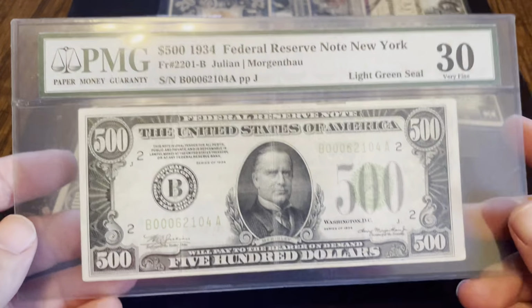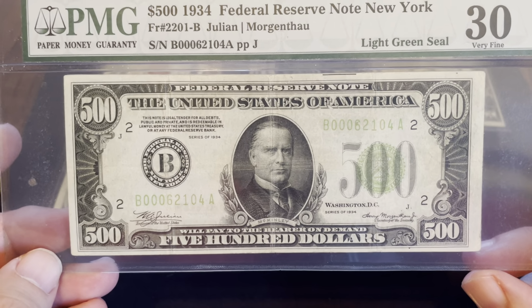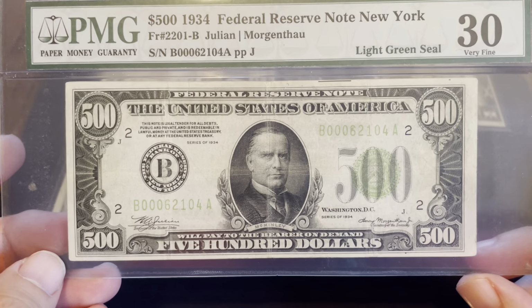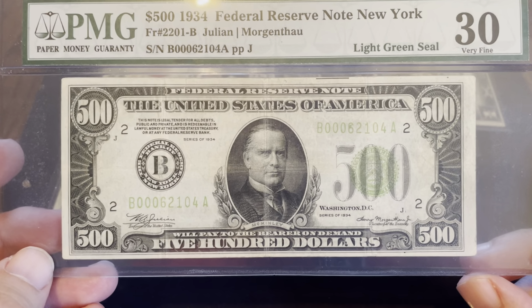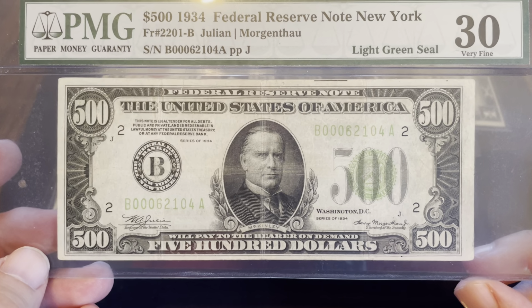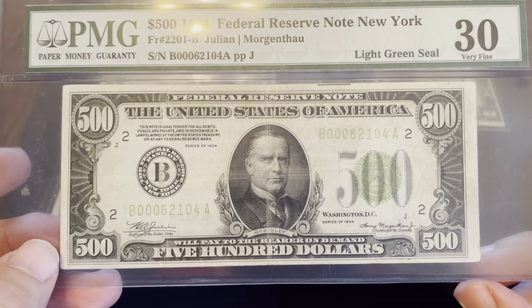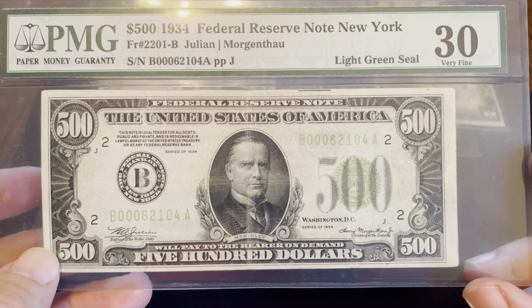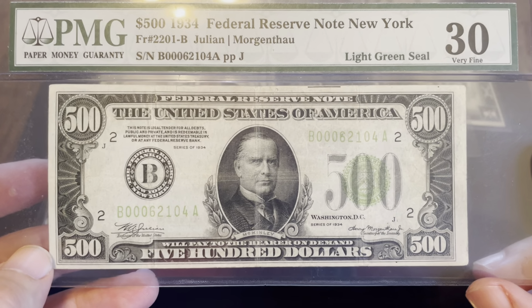Obviously, we're going with a $500 note. Now, I was torn between this and my $500 Confederate note, and I decided I was going to go with this because my $500 Confederate note is technically not from the United States. It's from the Confederate States. So since all of these notes have been United States notes, I decided to go with my $500.